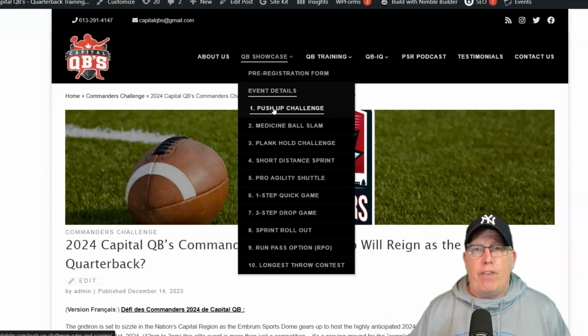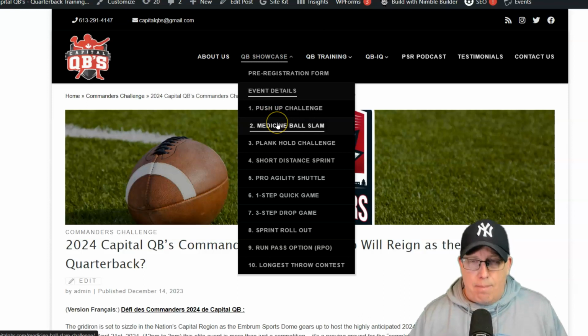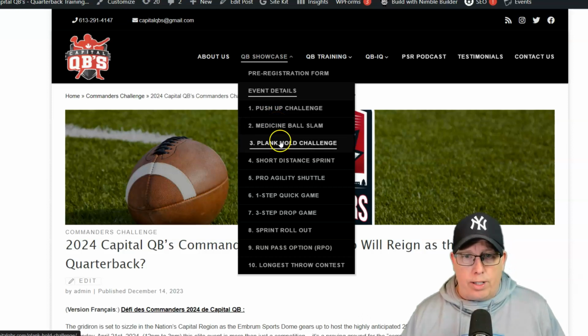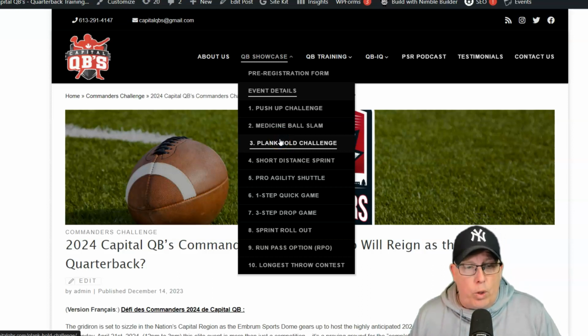The first 5 events are all about strength and speed. So the first one is the push-up challenge, medicine ball slam, plank hold. Now there's your strength challenge right there, right? Because there's going to be scouts, and we're looking to broadcast this event. This event is going to be broadcast for players looking to get scouted. And that's what this opportunity is all about.